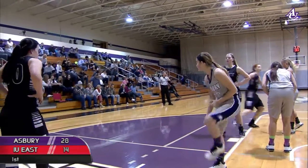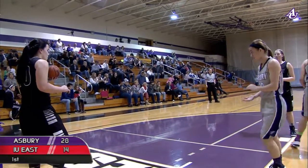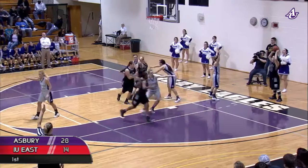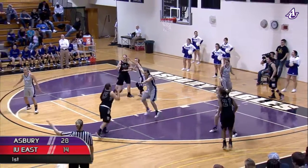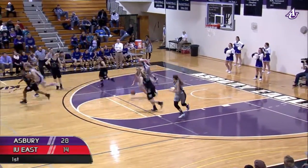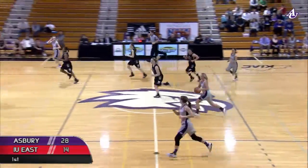And here comes Tia King out, sub 53! And Tia King's been playing really well for IU East. They're going to have to give her a rest so she can get some more energy into her. Exactly. There's a three-point shot from Mackenzie Campbell off the front of the rim and no good. And rebound to the Eagles.